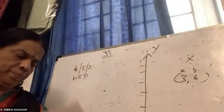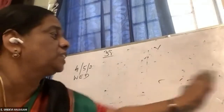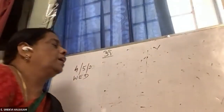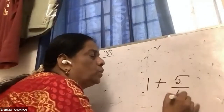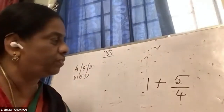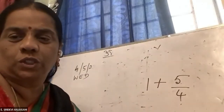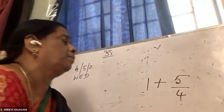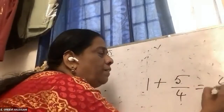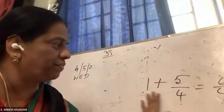So plotting the points you can use this way. And fractions, I want to share with you how they do. Another common mistake: 1 plus 5 by 4. Totally they all forgot in the pandemic situation. 1 plus 5 by 4. I wanted to share: 8th standard boys, what they are doing, immediately they put 6 by 4. Yes, a common mistake. Why? Totally they forgot.